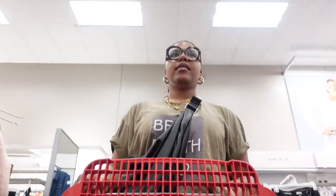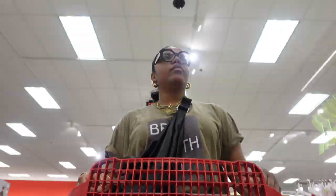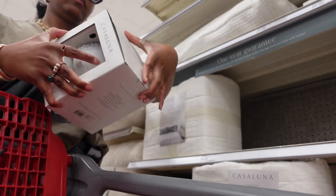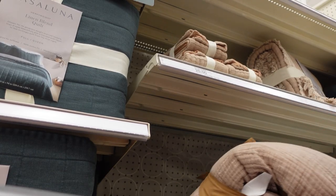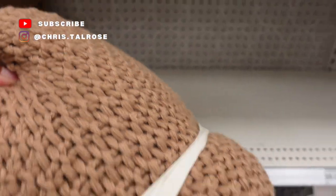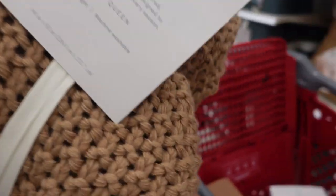Why every time I look at the memory card, there's 4 minutes left? There ain't nothing back here in the clothes section. Not a thing. I want this. Ooh. I really like this, but I'm mad that it's ripped. And I feel like I should get a discount for that.